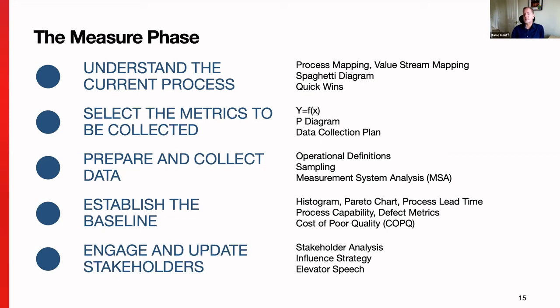Measurement system analysis. Make sure my measurement system is good enough to get data. Otherwise, I might have variation in the measurement system, and I won't be able to see the variation in the process, because it's all coming in terms of how we gather the data. It's that noise is blinding the signal I'm trying to see.